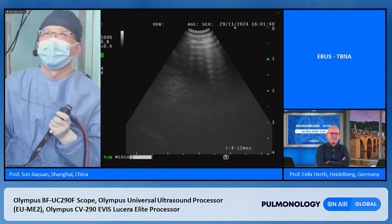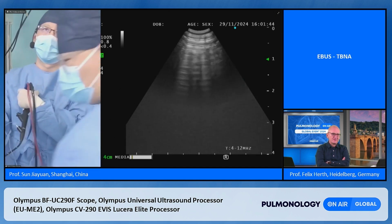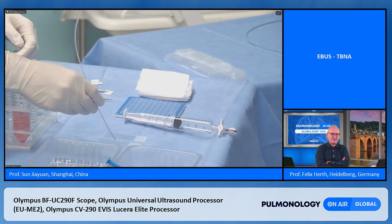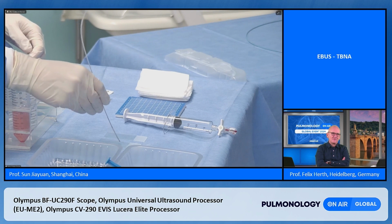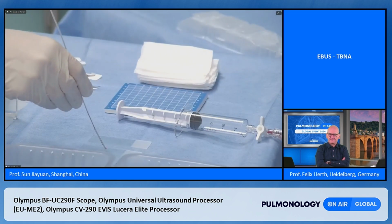Again, always don't forget, release suction before you remove the needle from the node. Otherwise, you sample everything you don't want to sample. And again, preparing a smear. And then for sure the team will perform another cell block.